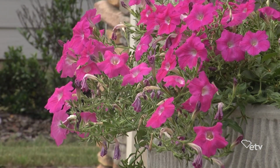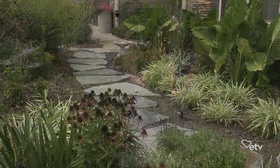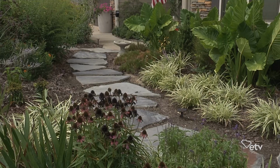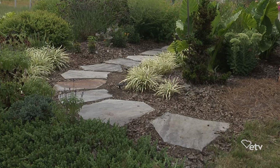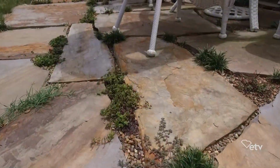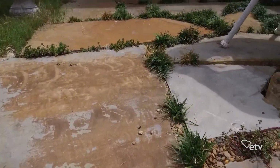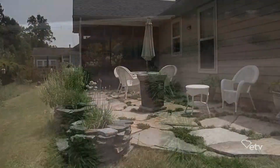Yes. And then we are standing on a rather unique pathway through your front yard, which also continues in the backyard. And as I understand it, you specifically use this because you wanted permeability. That's correct. A lot of pathways or sidewalks are concrete and patios, and I wanted the stormwater to be able to permeate through and between the stones and percolate down into the soil instead of running off down into the creek.